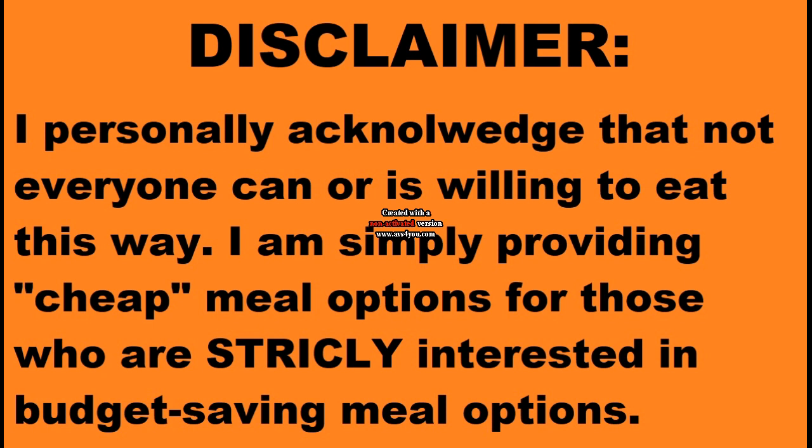Now, I personally acknowledge that not everyone can or is willing to eat this way. I'm simply providing cheap meal options for those who are strictly interested in budget-saving meal options. Now, I don't think these things are horribly unhealthy. I mean, they're not great or anything.